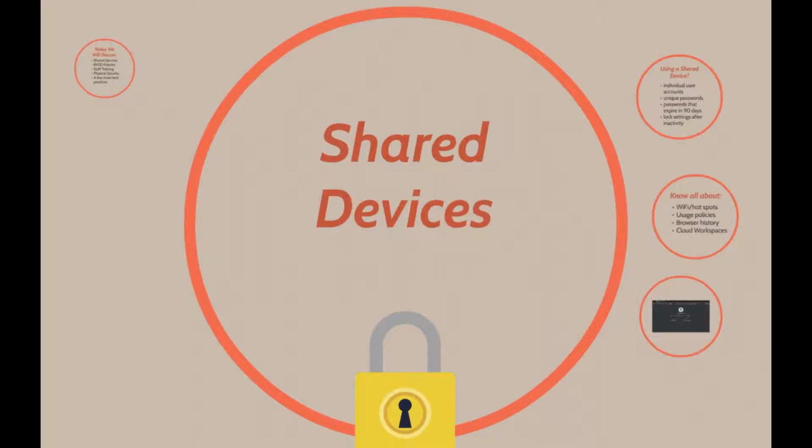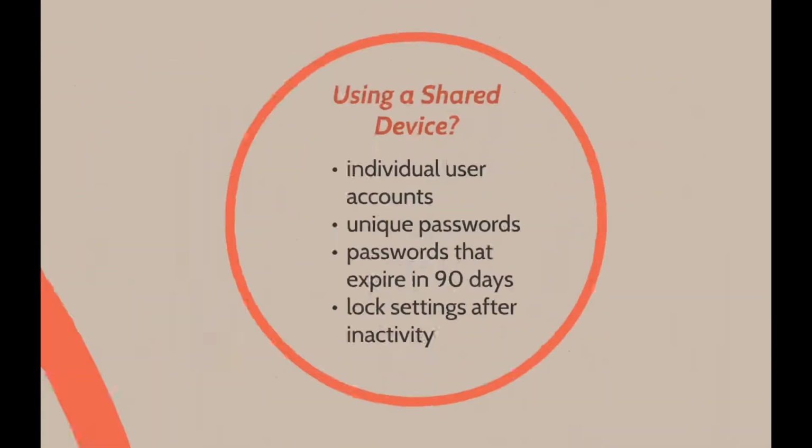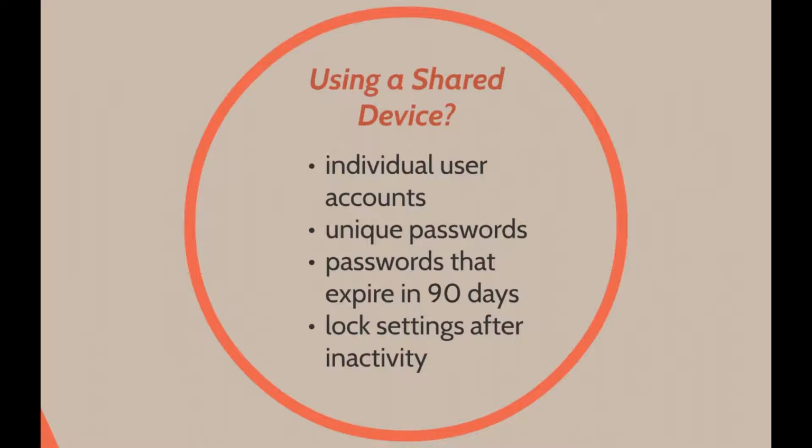First, let's talk a little about shared devices and some key measures to have in place when employees use shared devices. I can't stress this enough. Individual user accounts, that is so important so you know who is doing what. Unique passwords to all of those accounts that expire in 90 days, especially if, and I don't recommend this, you are using a shared device and not all team members have the same security or same role, and there are some sensitive things that some of them should or should not be seeing or that need to be protected. This is the best way to make sure that we don't have those risks.